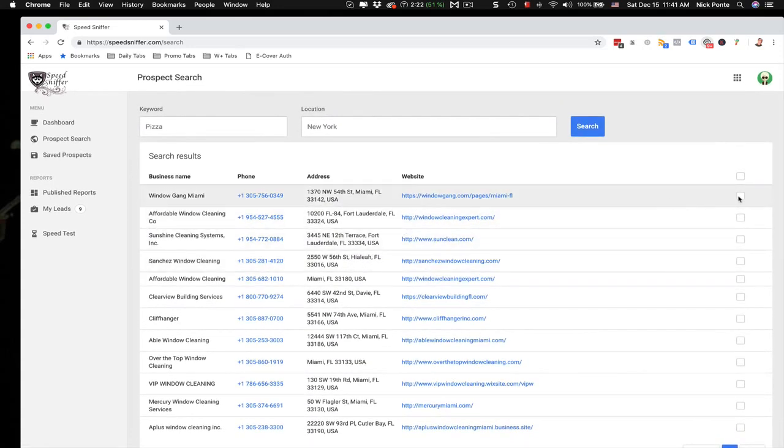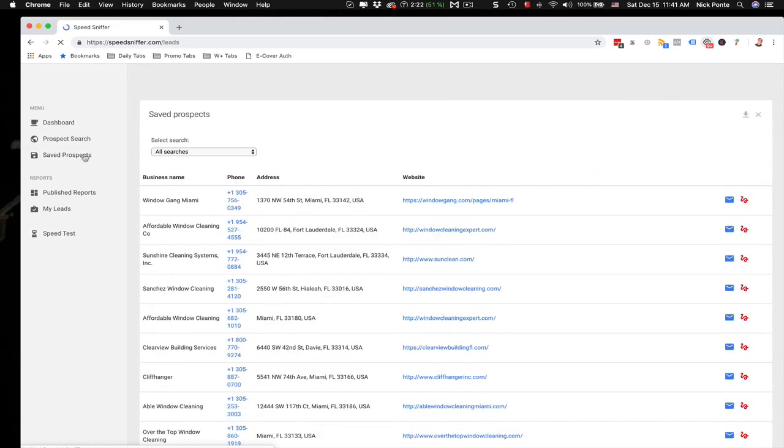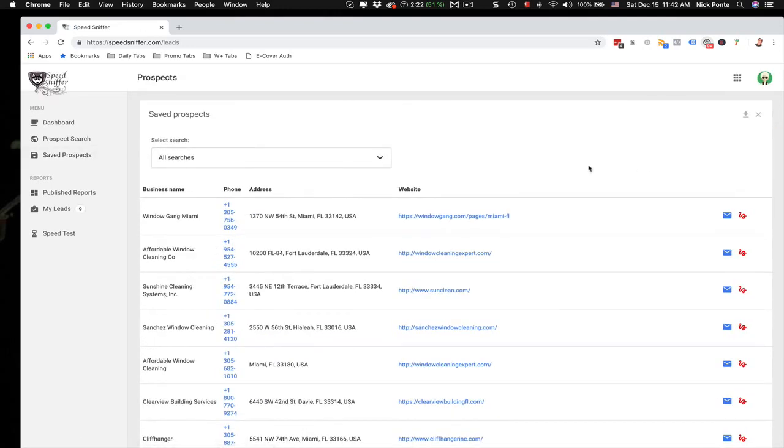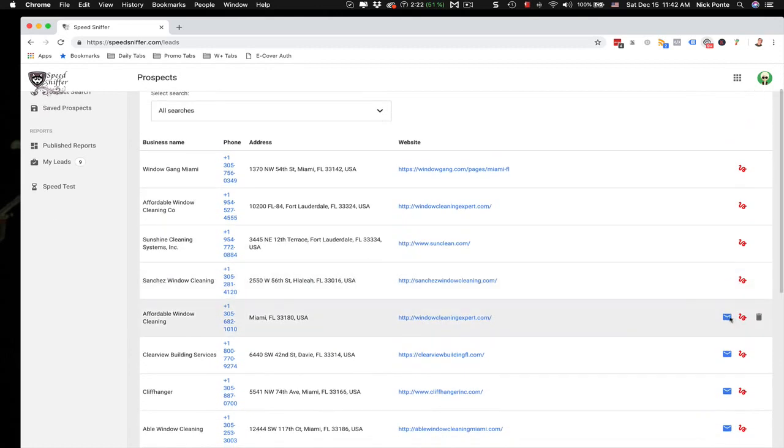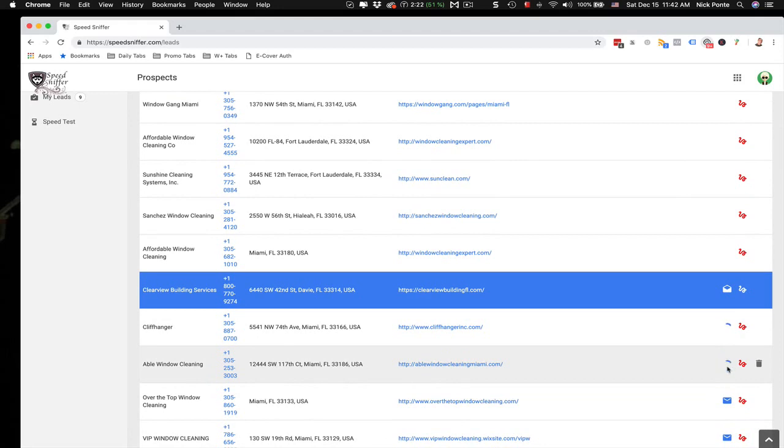Basically, you can click one by one, or you can select all, and it will highlight all the businesses and add them to the Saved Prospects tab. Now, the first thing you want to do when you have all these businesses in your Saved Prospects tab is hit this little mail icon, which goes out and scrapes these specific leads for email addresses.